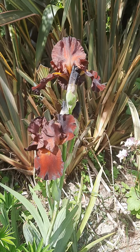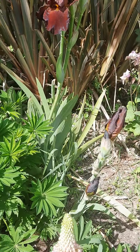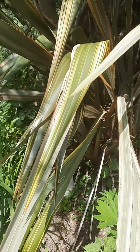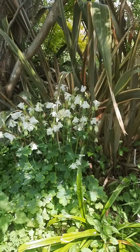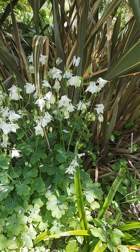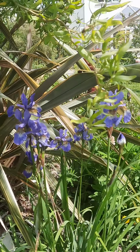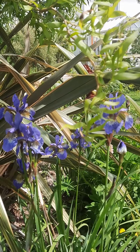Oh my goodness, look at that. And there's another stalk here. I think they're just stunning. I should have ended up with those as the high point. Those white aquilegias are seeding themselves all over the place, which is really good. More of those lovely dainty irises. I really should look up the name.